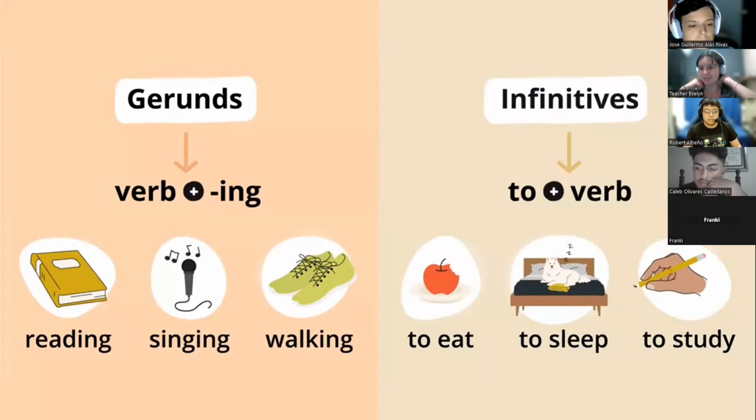Guillermo, can you help me with the gerunds examples, please? Okay, verbs plus ing: reading, singing, walking. Okay, perfect. Reading, singing, and walking, right? Pretty nice. And the infinitives are the verbs that have the word to before them, right? So, Robert, can you help me with those examples, please? Yeah, to eat, to sleep, to study.